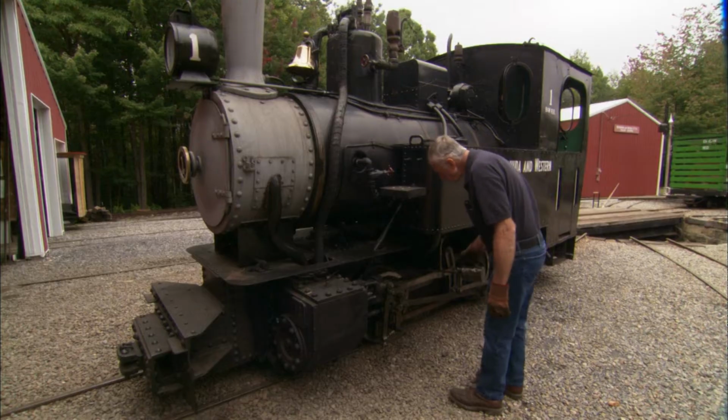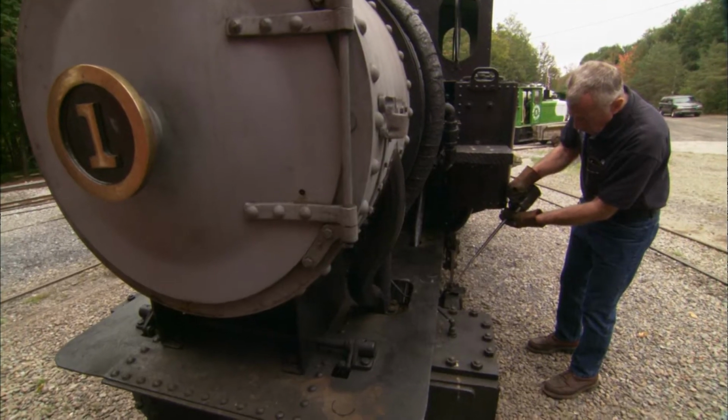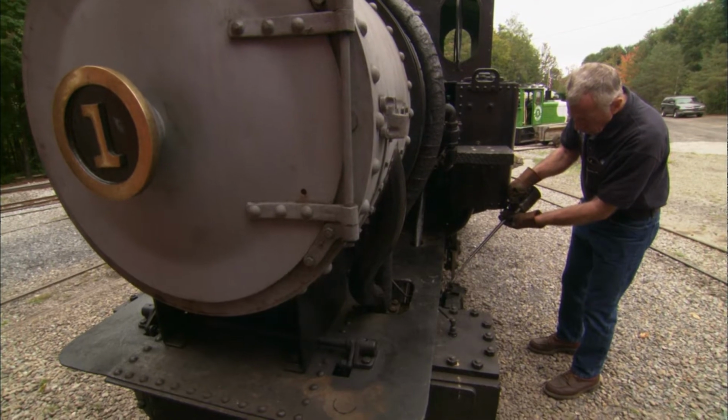I started taking it apart, all the running gear came off, and we had to be careful and mark where it was, and we had some pictures so we could put it back together. We took one side off at a time, took the side rods off, made sure the bearings were okay and everything was clean, and then we put it back together the same way. And then we had it painted and everything else, and then we started to extend our track.